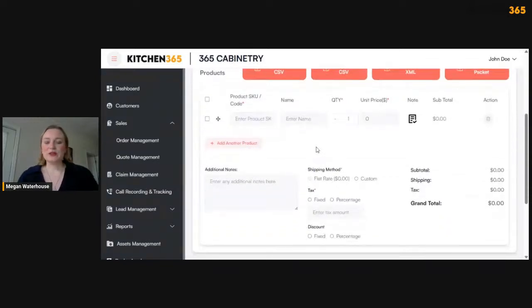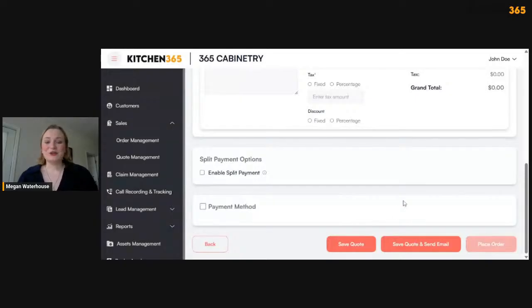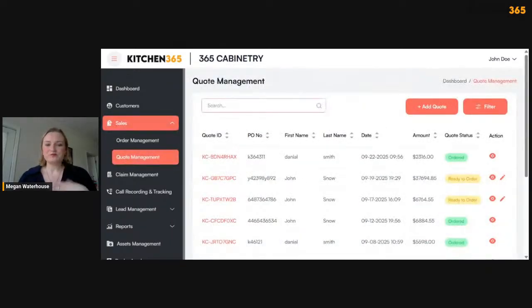And then you will pick your shipping method, tax, discount, add your payment method, and that's literally it. You can save the quote and just save it, or you can save the quote and send an email to your customer saying, hey, here's what we're quoting you. And if they have any questions, they can reach out. For existing quotes, you can search by the quote ID itself, their first or last name, the quote status, all of that good stuff. Just so it's super easy to find exactly what you're looking for.